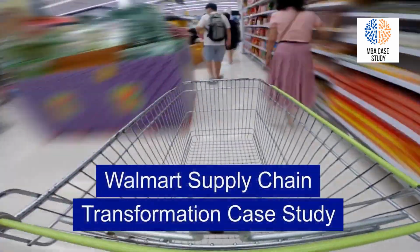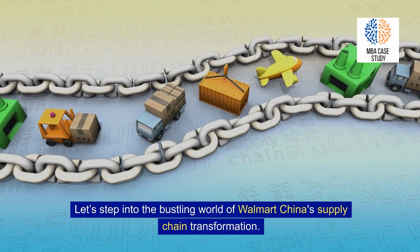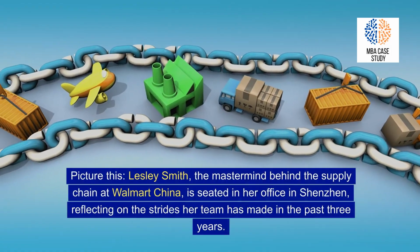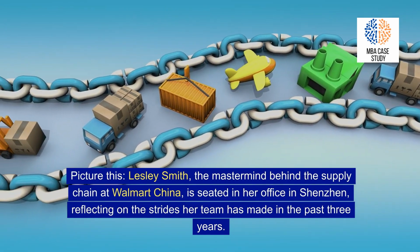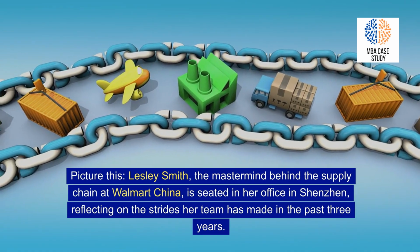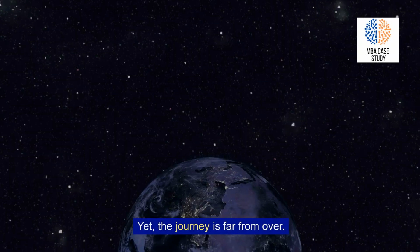A Walmart supply chain transformation case study. Let's step into the bustling world of Walmart China's supply chain transformation. Picture this: Leslie Smith, the mastermind behind the supply chain at Walmart China, is seated in her office in Shenzhen, reflecting on the strides her team has made in the past 3 years. Yet the journey is far from over.